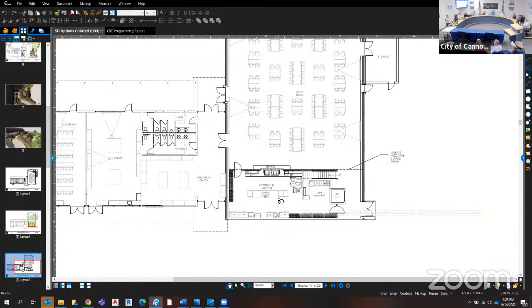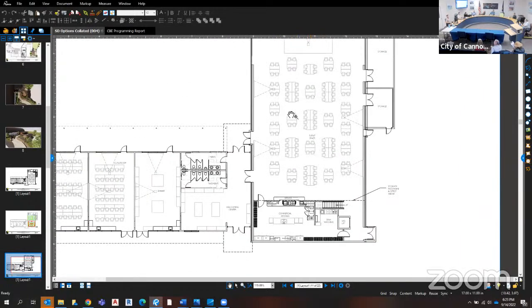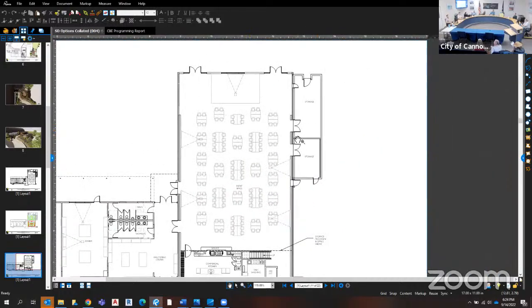This one is showing a full commercial kitchen at the south end of the gym. This could start out in this location as a catering kitchen. And because we have the room in the gym, it can expand in the future into a full-size commercial kitchen. So that's one benefit this option has that the last one didn't. The last one, the catering kitchen, was maxed out in size in that lean-to.